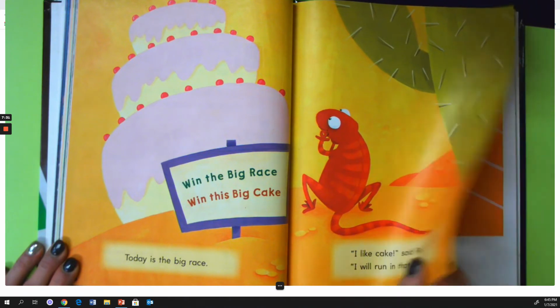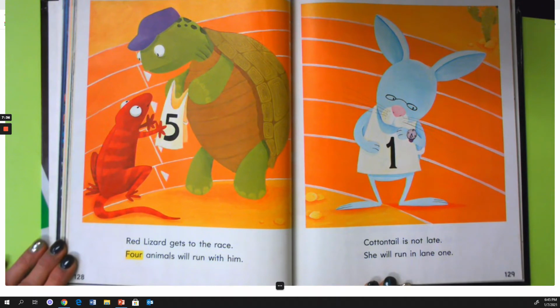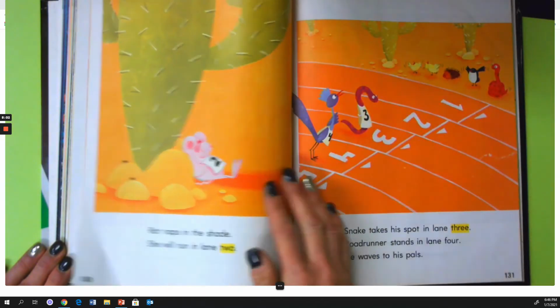Ding, turn the page. Find page 128. Put your fingers under the words. Red Lizard gets to the race. 4 animals will run with him. Next page. Look at the picture. Go down to the words. Cottontail is not late. She will run in lane 1. Ding. Let's turn the page.